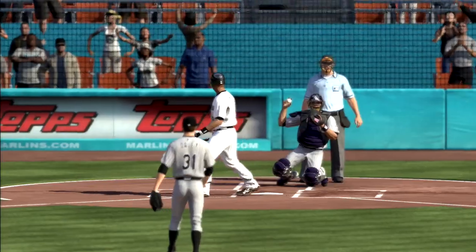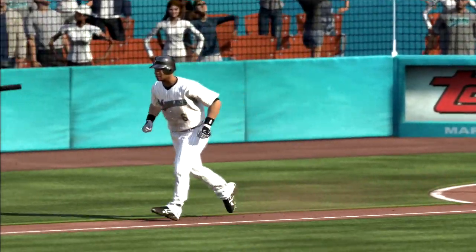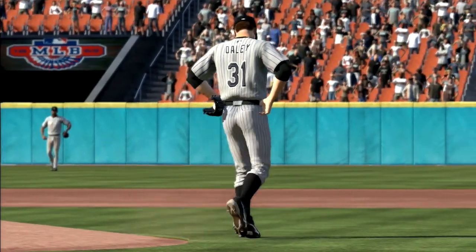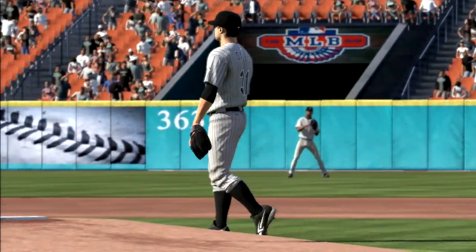And he misses ball 4. So he comes out of the bullpen and immediately walks the first man he faces. And folks, that's what you call working the walk there. 9 pitches. That was a great at bat.